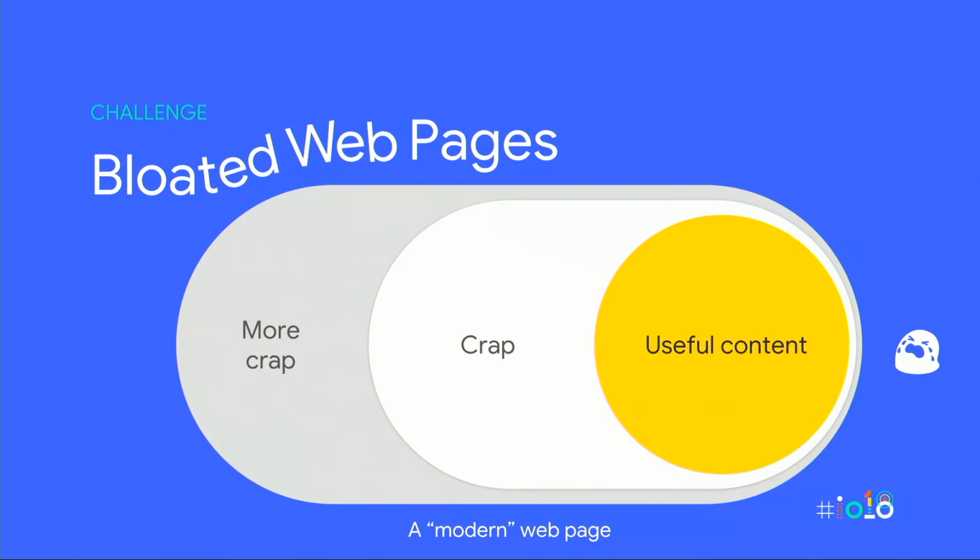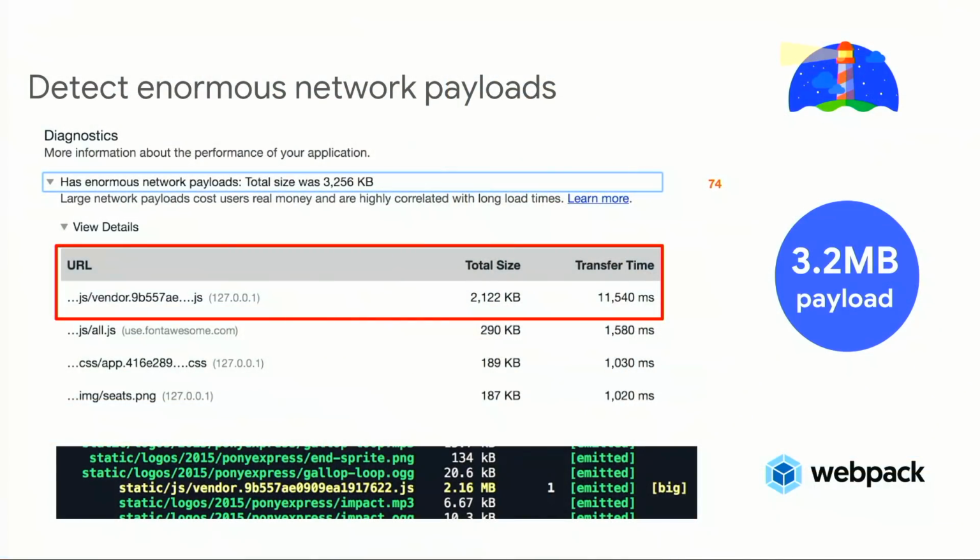We know that large resources can slow down web page loads. They can cost our users money, and they can have a big impact on their data plans. So it's really important to be mindful of this. Now, Lighthouse was able to detect that we had an issue with some of our network payloads using the enormous network payload audit. Here we saw that we had over 3 megs worth of code that was being shipped down, which is quite a lot, especially on mobile.